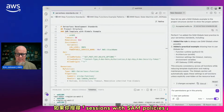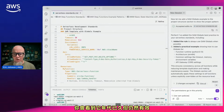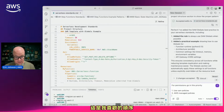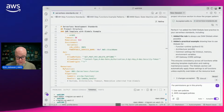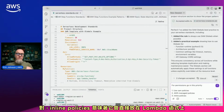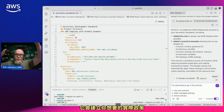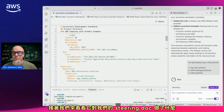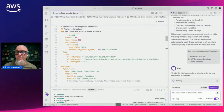I did a whole show on it. If you look up sessions with SAM policies, you can see that it's years old, but it still works. So two, then use AWS managed policies. This is the order I like it. And three, finally, use inline policies, right? Inline policies means it'll just put it right there on the Lambda function. And then when that transform happens, it'll build out the actual policy that you want. So I'll have it do that. And then let's look and see what it does to our steering doc here.